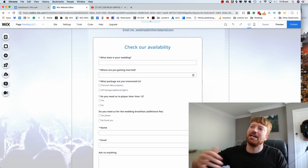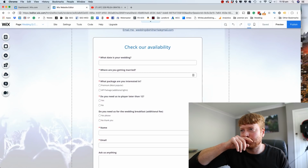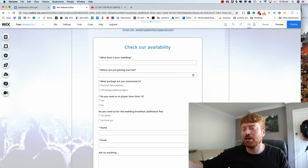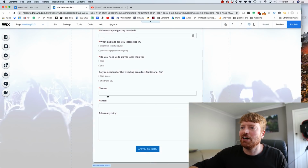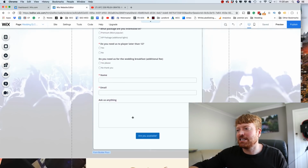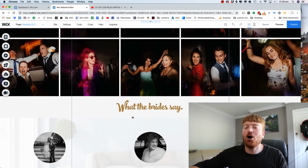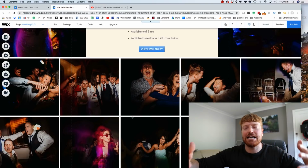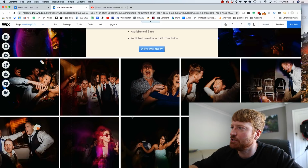Then you come down and there's a sign up form or a contact me form, which has got information that is useful to me, like what date is your wedding, where are you getting married, do you need this for the wedding breakfast, which is like the lunch you have on your wedding day, your name, your email, ask us anything, and then a bit more information down at the bottom here. So you see the whole thing is convincing, not loads of information, tons of pictures, get in touch with me. That's the main thing I want to project, and that's something I would try to bear in mind if I was you guys, and this is my thought process behind it.